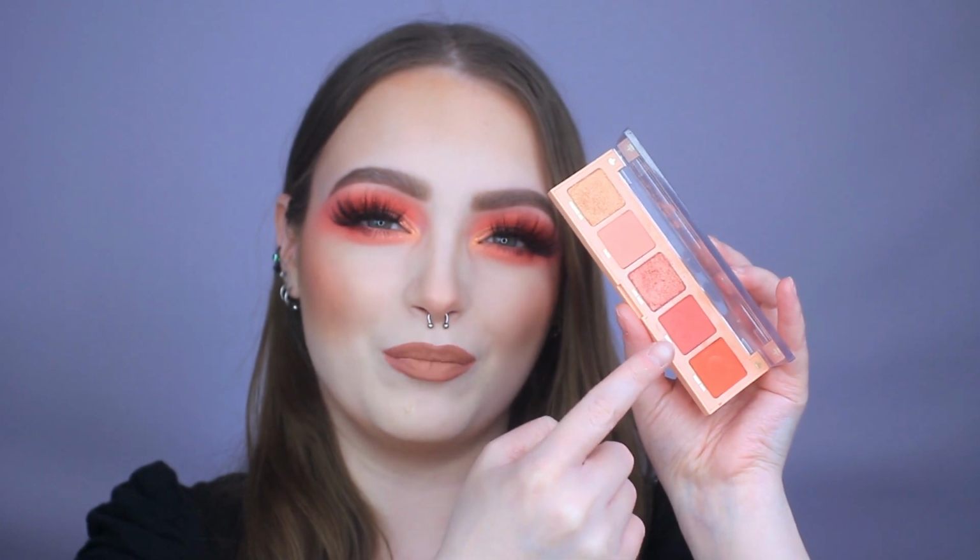Even though I love the formula of the mattes in here, I feel like I wouldn't need both Hoops and Chainmail in the same palette. They look very similar in tone. Again, Chainmail is more of an orange, whereas Hoops is more of a corally pink. But for how they applied, I didn't see that much of a difference between the two.